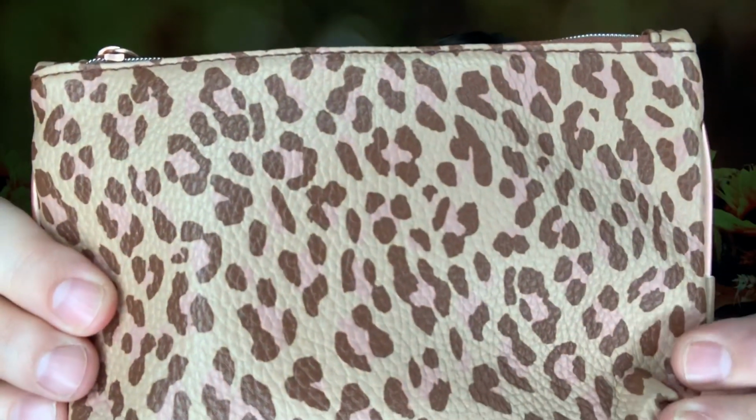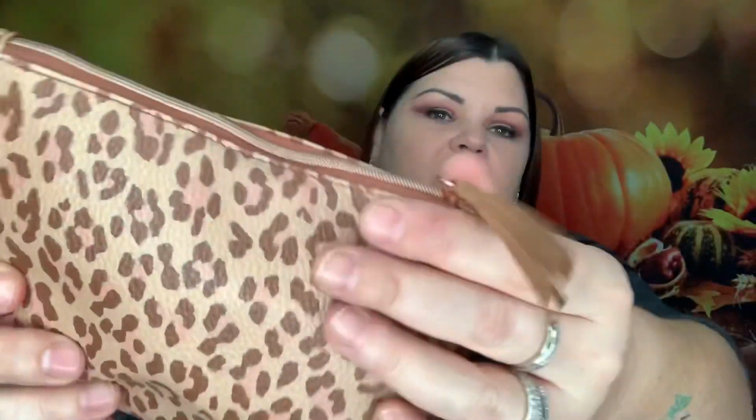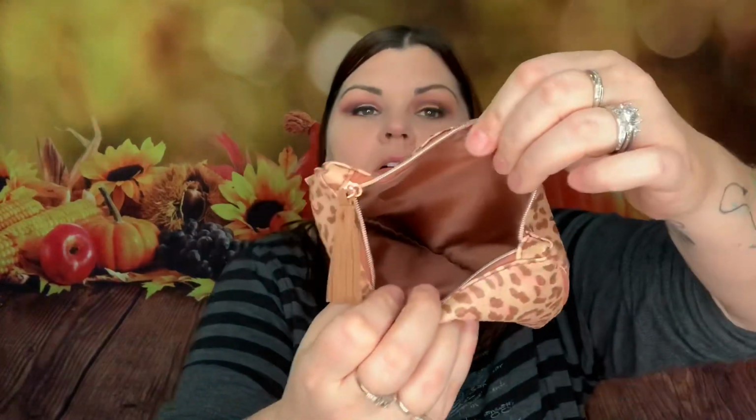This one does look like a smaller bag. So here is the bag. It's a cheetah. It has a little tassel pull zipper, and when you open her up, I'll dump the products out. It's all brown inside. So here is this month's bag, and I'm not a cheetah girl, so I'm going to put that in the donation pile anyway. I'll probably put both of them in there.